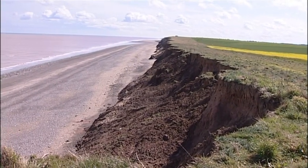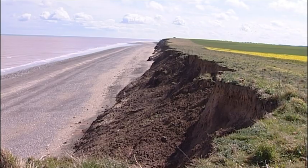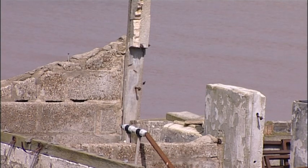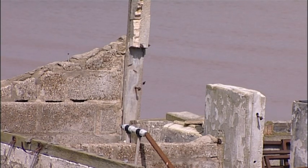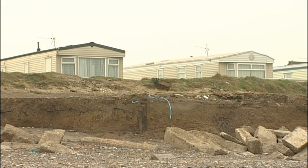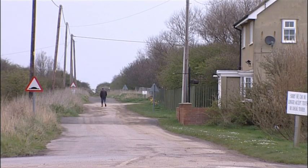It's all the way down the coast from Bairn Point up to Flamborough. Many farms have already gone in the sea, and they've had to either relocate, but most of them just pack in and give up. And it's not just farms that are being affected by the erosion. Houses, caravan parks and roads are all regularly taken by the sea.